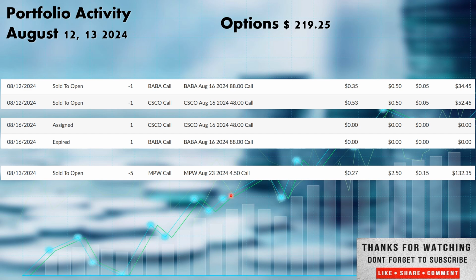I am actually assuming that these will be called away. These shares have been kind of bouncing between $4.50 to $5 over the last several weeks. So again, I put it down low enough where these would be called away. I am comfortable selling these shares at $4.50.